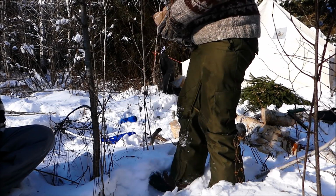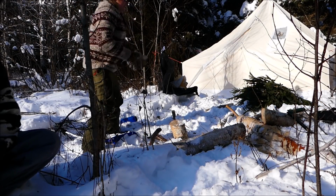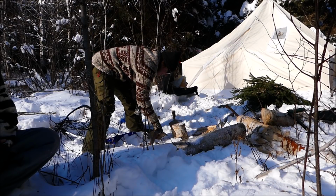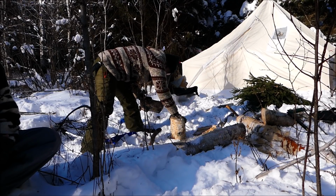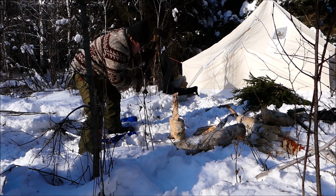Can't wait for all the comments asking why I'm letting Erin cut wood. Because I'm good at it. I don't let Erin cut wood. She chooses to cut wood. I don't make Erin cut wood. She's a grown woman. She decides for herself. Every time Erin cuts wood, we get that comment. Yeah. Old fashioned.